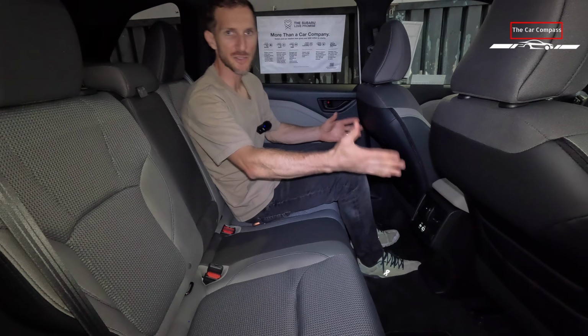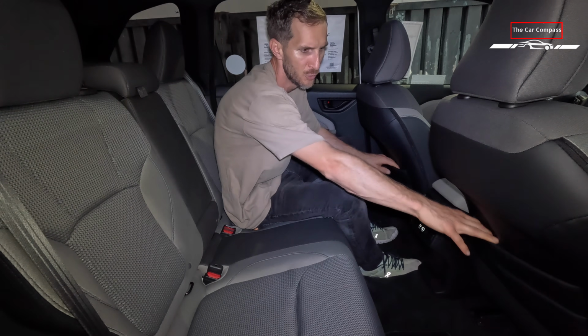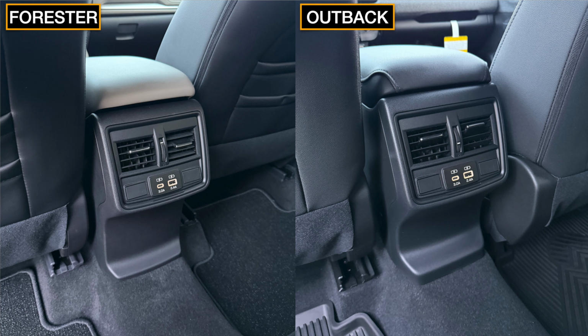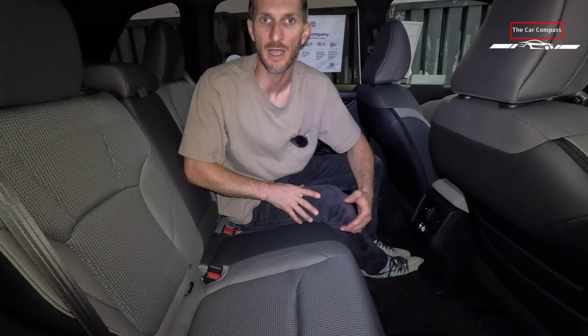Now the backrest of the front seats, they look very similar with pockets, dual pockets for both of them, and the center console is very similar with air vents, a USB-A and a USB-C. So that's pretty much it with this Forester. Now let's go ahead and take a look at the Outback.